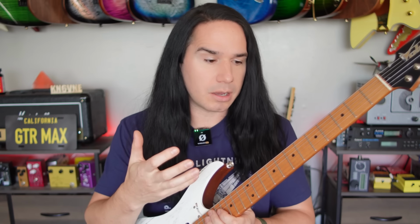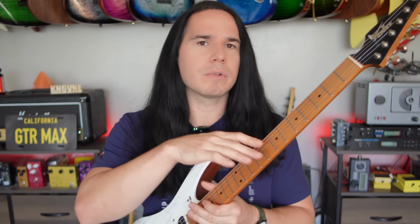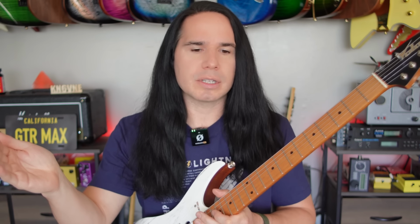We'll hear how it sounds. It's a really nice sounding guitar. And then we'll talk a little bit more about it, and in particular why you would choose this model over some of the other Vola guitars that I reviewed in the past.